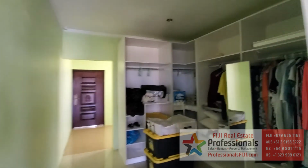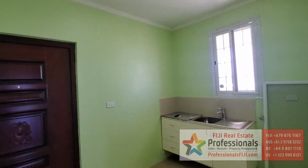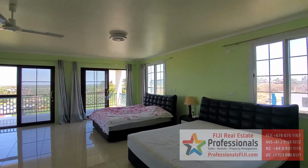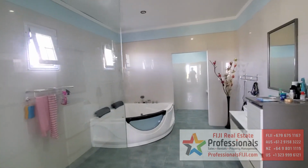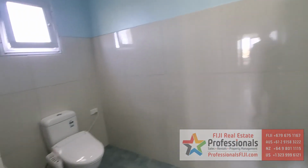You've got loads of storage here. This is your separate laundry room area back in the back. Come with me. Look at this just grand, huge bedroom. Nice bright paint. You're gonna love this bathroom. Look at this. Talk about space. Some of these bathrooms get a little tight, but this has got lots of space.